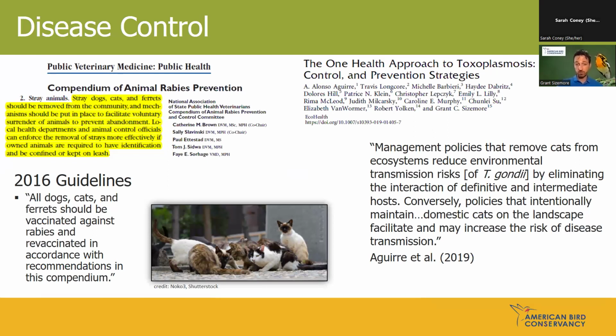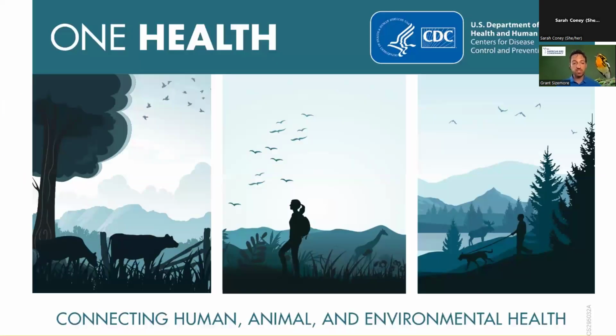From Aguirre et al. 2019, policies that intentionally maintain domestic cats on the landscape facilitate and may increase the risk of disease transmission. And back to rabies real quickly, I mentioned they're a disproportionate risk for human exposure. 16% of all post-exposure prophylaxis administration in the United States is due to cat-caused exposures. And we know from data in New York State that only 10.6% of cats that were submitted for rabies testing were vaccinated.